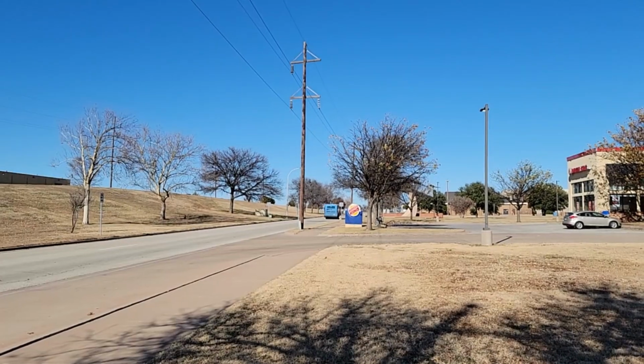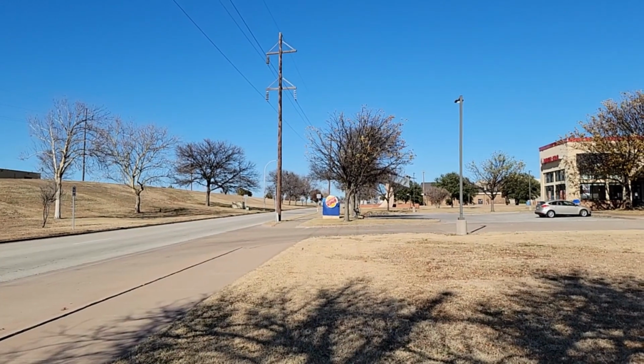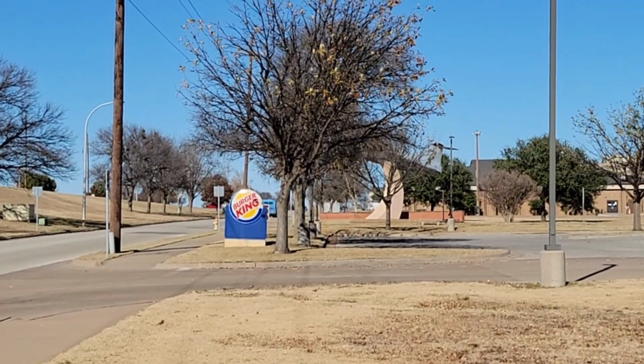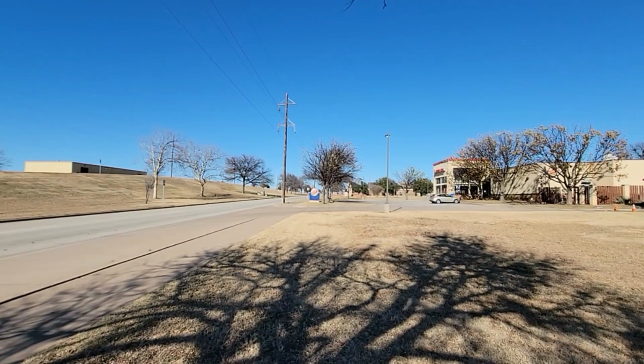Big difference. That blue bus, that's a shuttle bus. They do have a shuttle bus that goes around. I guess it has a good route, enough stops, but still, if you have the opportunity to have a vehicle here, it's advised.